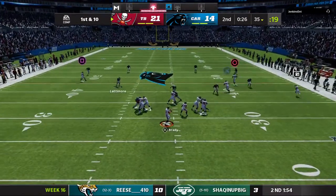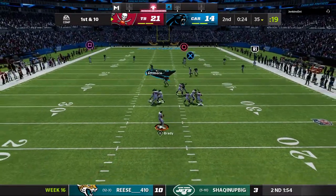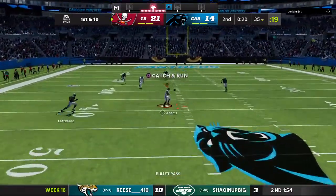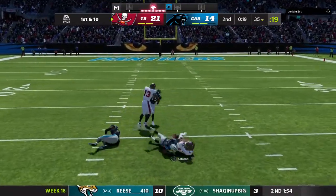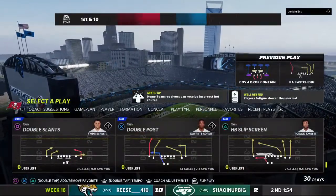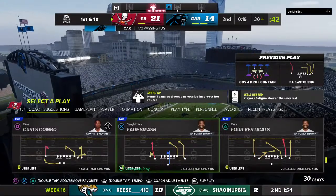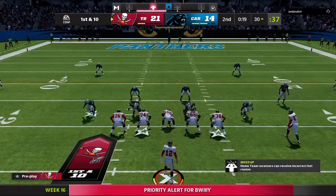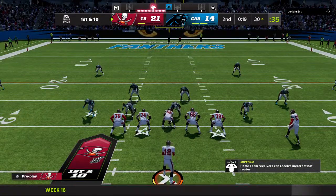On play action, now Brady. He hits Adams, complete. And he is brought down, but not before reaching the 30. The Bucs going to go ahead and use the second of their timeouts as they stop it with 19 seconds to go in half number one.